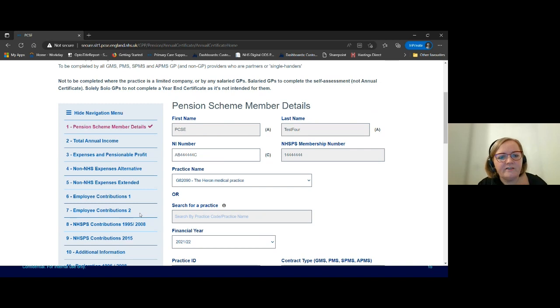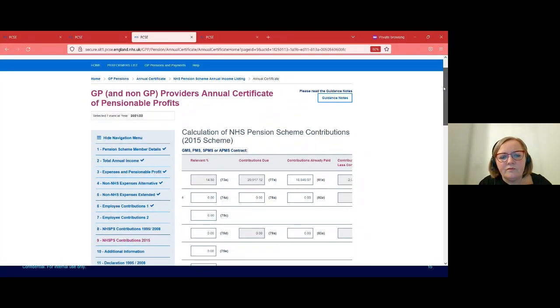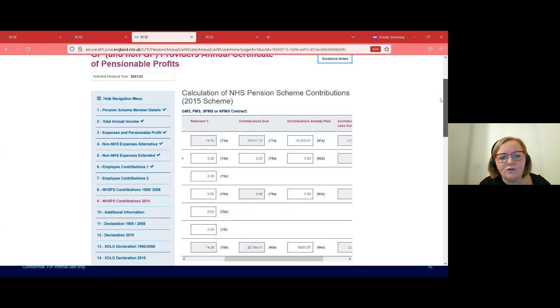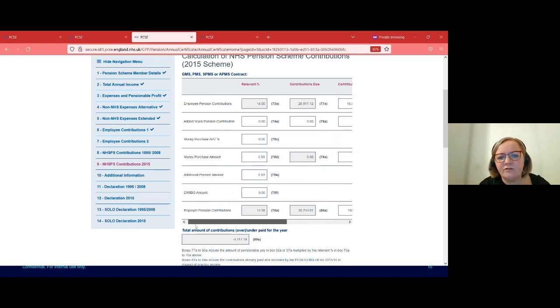So what I've tried to do is partially complete a form. So I'm just going to move to another screen. So now we've got a different test GP where we have partially completed the form, and we've just opened it at the section where the calculation takes place. Now, this is showing us here that we've got the contributions due based on the tier rates of 4.5% and the pensionable income or profit that we've recorded on the form.